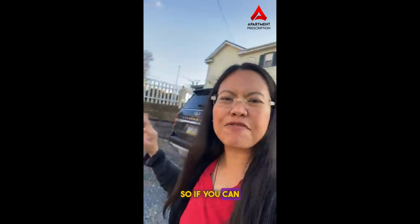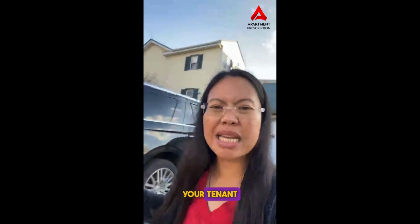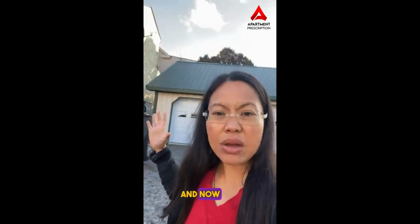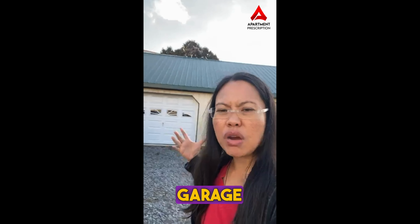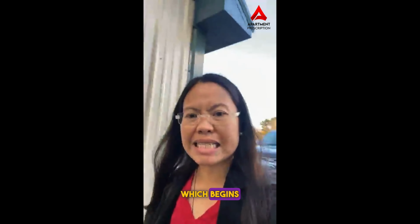So again, you need to provide parking to your tenant. Off-street parking is very important. If you can find a place to have a parking space for your tenant, that would be awesome. And now you can have this detached garage as an option, whether they want to rent it or not. So that is the real homework, which begins at home.